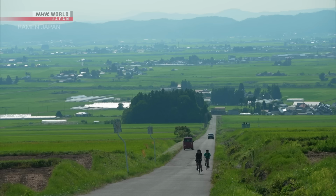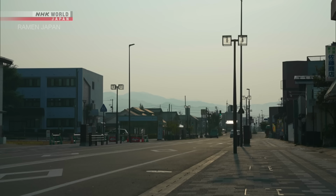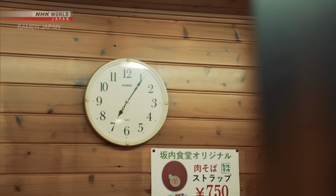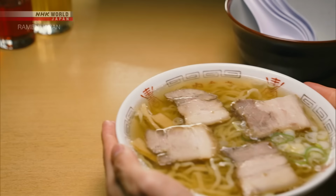Just 50 kilometers southwest of the prefectural capital, the city of Kitakata, a quiet town home to around 40,000 residents. It's Sunday morning, and there's already a long line at this local ramen shop. As soon as they open at 7, customers from all over the country are eager for a taste.